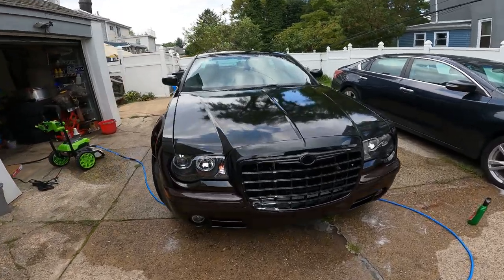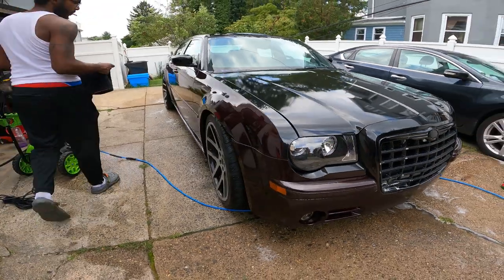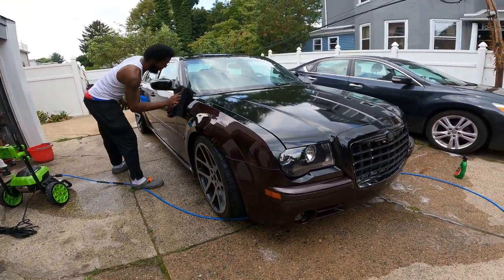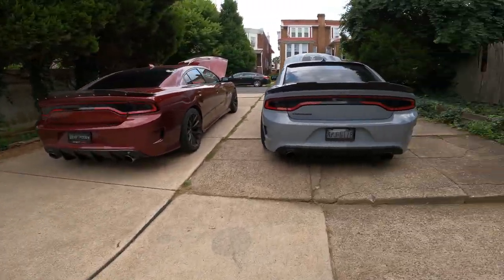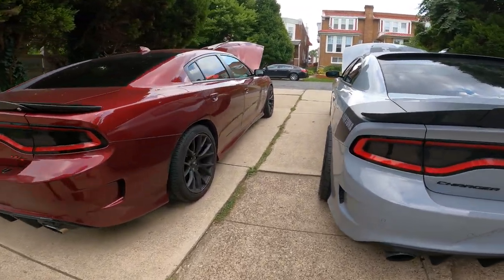This is probably the first time, since you cleaned it, I could actually see the two-tone difference. I don't really know if the cameras even pick it up that good, but the two-tone looks so good, man. I could see the Charger two-tone looking super mean. But yeah, I figured we might as well start from the front and then go to the back. After you, sir.